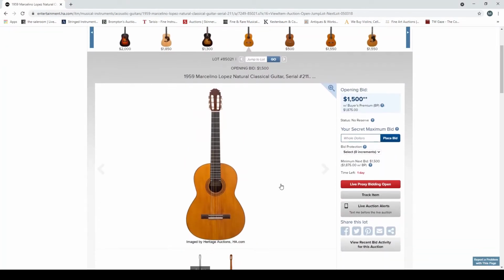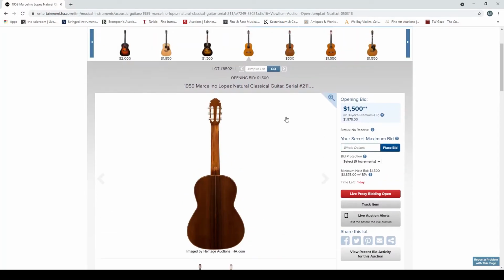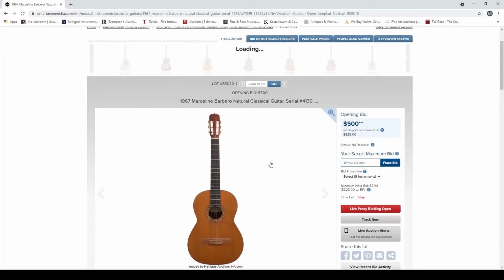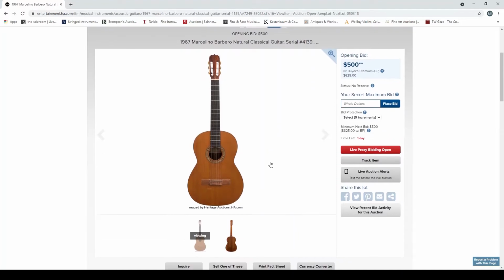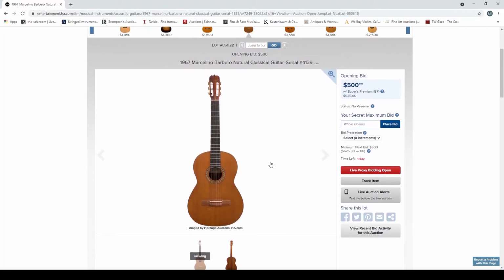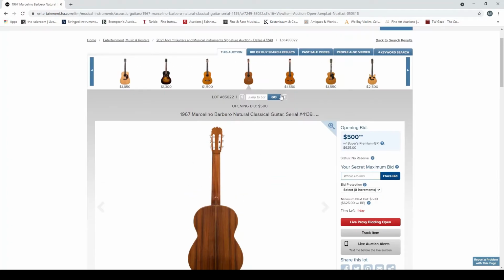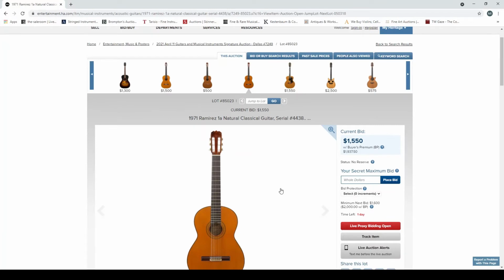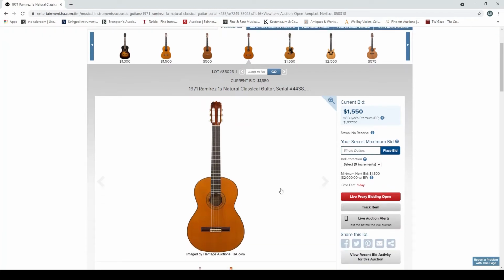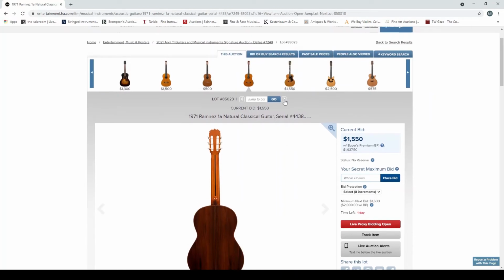1959 Marcelino Lopez natural classical guitar. No bids on that so far. 1967 Marcelino Barbero natural classical guitar. No bids on that yet. $500 to open the bids. 1971 Ramirez 1A natural classical guitar. Current bid $1,500. Good old Ramirez classical.